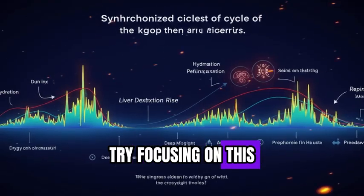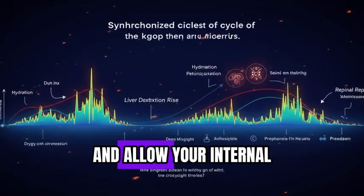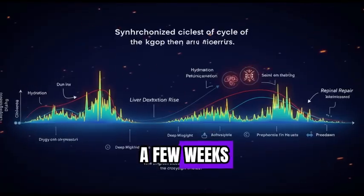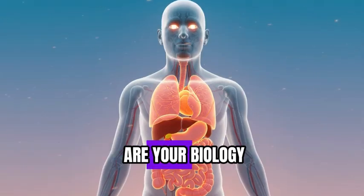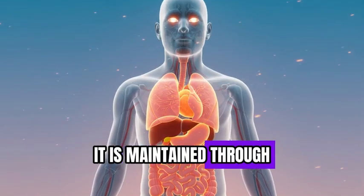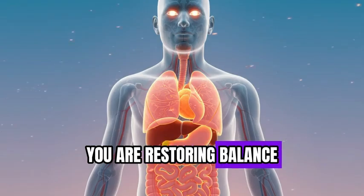Try focusing on this nightly environment for the next month. Support your body's natural rhythms, protect your eyes from late-night light, and allow your internal systems to perform their repair work without interruption. Notice how your vision feels after a few weeks: sharper mornings, less dryness, steadier focus. Those changes are your biology responding exactly as it was designed to. Healthy vision is not lost with age. It is maintained through understanding and alignment. When you learn to work with your body's natural cycles, you are not fighting decline, you are restoring balance.